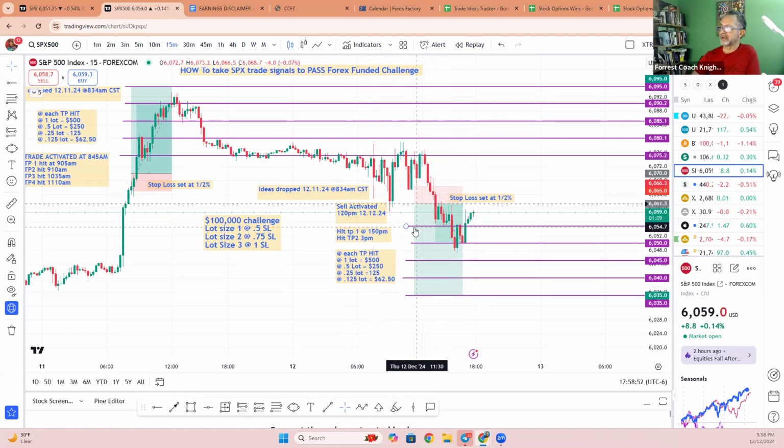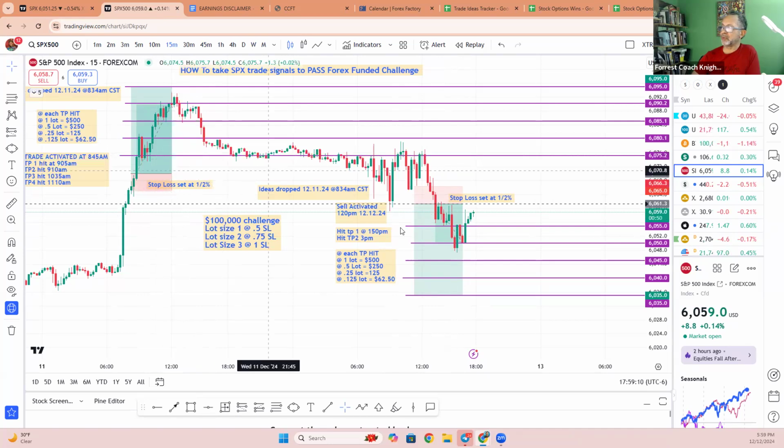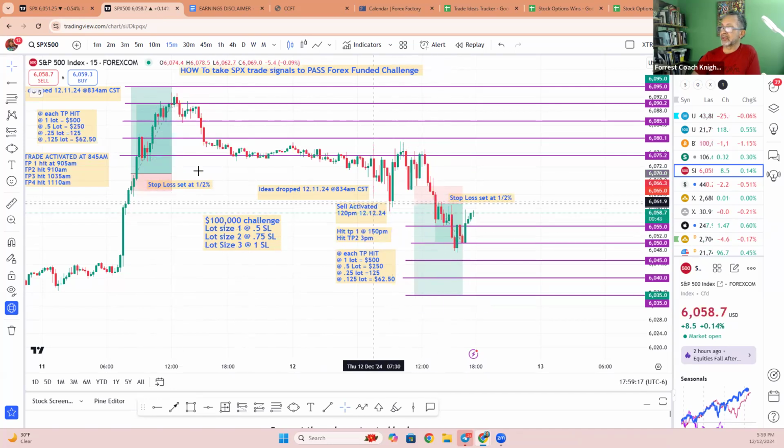So 30 minutes later, TP1 got hit, and then a little bit later than that, TP2 got hit here about another hour and 10 minutes after that, because price is just moving real slow. In the afternoon, it hit TP2 and stalled out. So here, we'll just keep the math simple. If you took both of these at 1 lot and you went to TP1 on both of these, you would have earned $1,000. If you went to TP2, you would have earned $2,000.